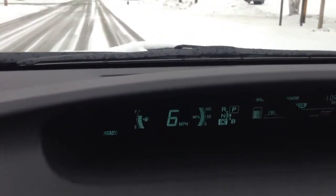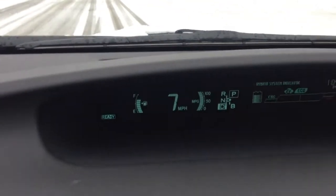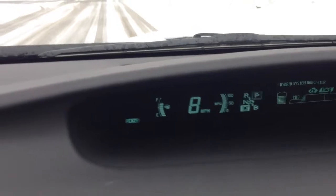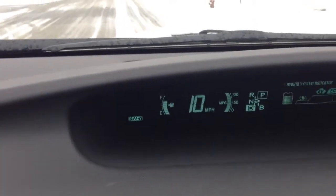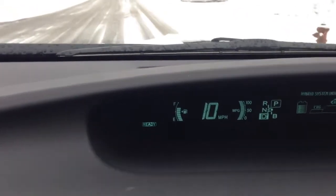You can't go from park to the B gear, but you can do it when you're in drive. So as you can see, I'm kind of creeping along. I'm building up speed a little bit. I don't want to slam on the brakes. That's the last thing I want to do in these conditions.